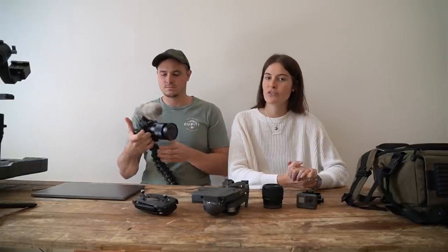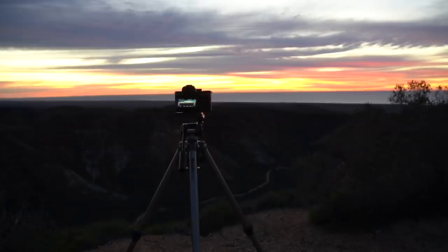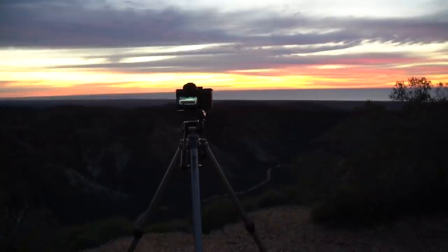And maybe we'll also just quickly mention that we do have a tripod. Obviously the camera's on it at the moment. But yeah, it's nothing fancy, just a regular tripod. Actually, I accidentally stole it.